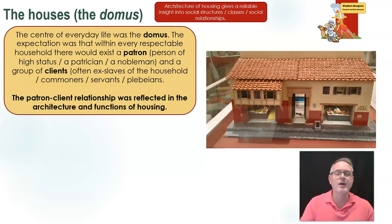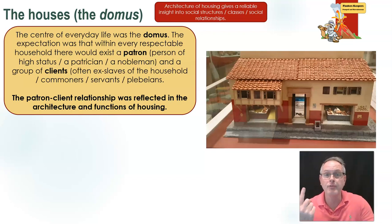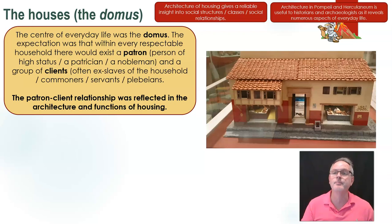One of the issues that we have with all evidence is how does one piece of evidence reflect the entirety of society? In Pompeii and Herculaneum, we've got an entire society with suburbs, what are called insulae of housing. So we can see the patterns of life repeated over and over. One house as a piece of evidence, and what's in it is corroborated by others. It gives archaeologists and historians an insight into the social structures, the social relationships, the classes of ancient Rome.